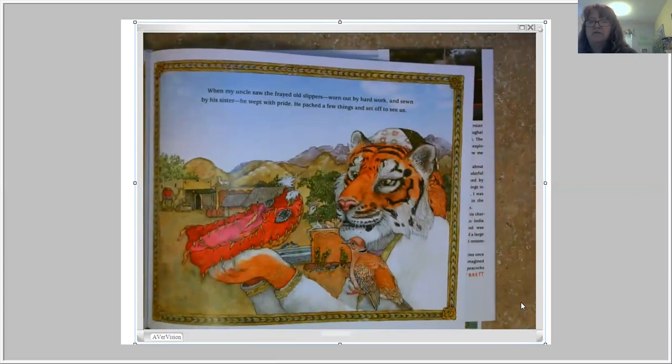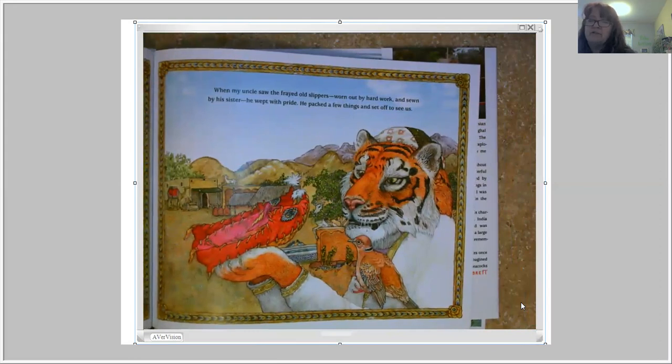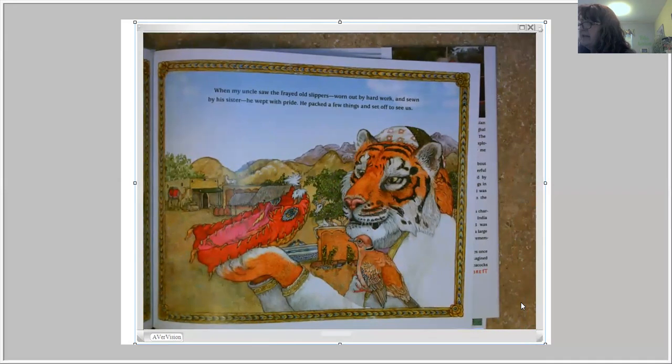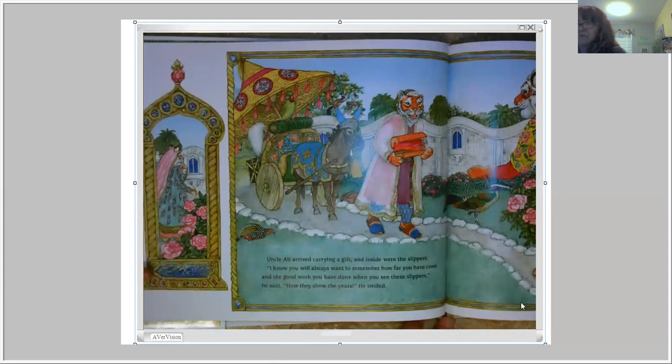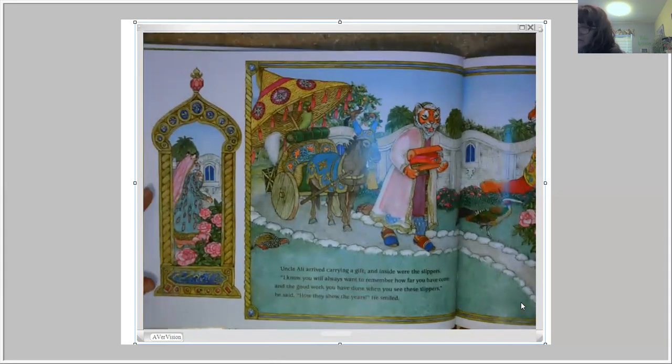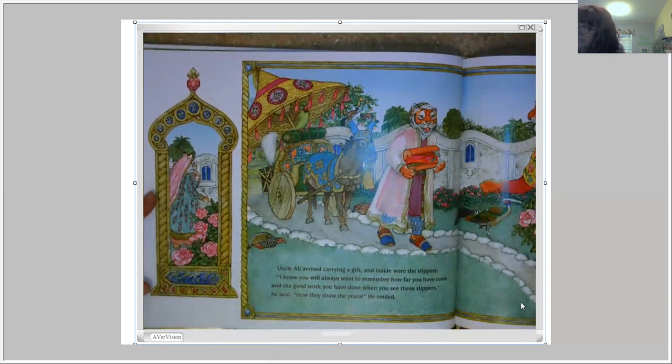When my uncle saw the frayed old slippers, worn out by hard work and sewn by his sister, he wept with pride. He packed a few things and set off to see us. Uncle Ali arrived carrying a gift, and inside were the slippers.